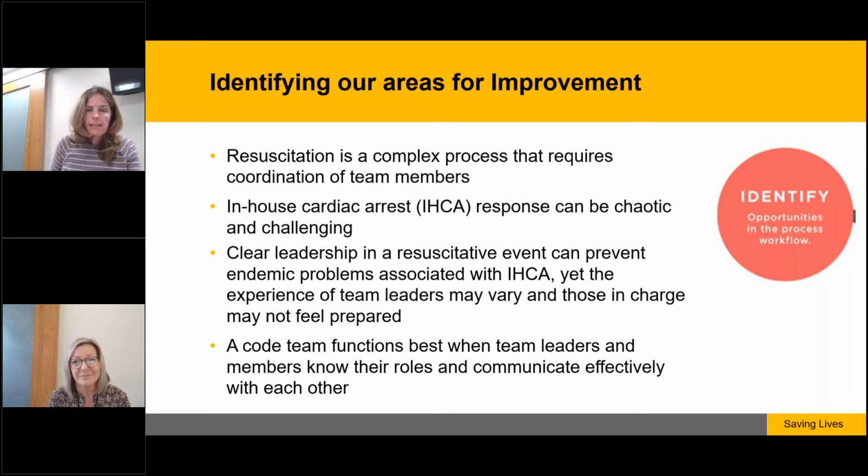Clear leadership in a resuscitative event can prevent problems associated with in-hospital cardiac arrest, yet we don't really know what the experience level of the provider will be, and we don't really know what the experience level of the nurse can be. So when they don't have clear expectations and roles, they're confused, and it really can be a little confusing during a code resuscitation. The code team functions best when team leaders and team members know their roles and they communicate effectively with each other. So knowing who each person in the room is, knowing what their role is, and working together as a team for these patient outcomes.